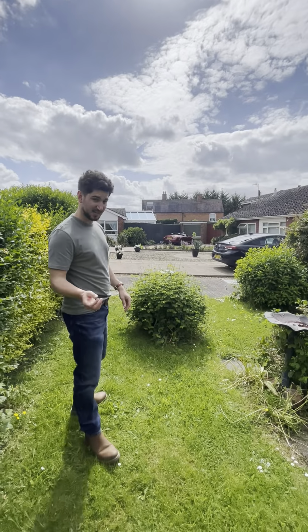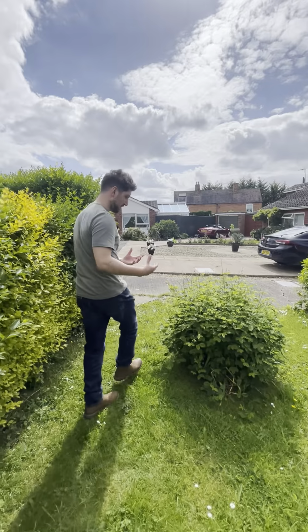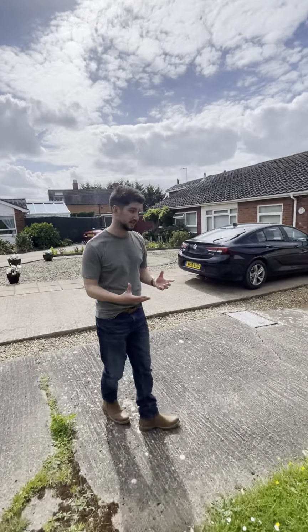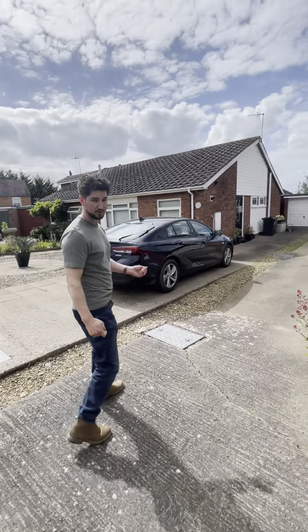The property is empty. It does require some refurbishment, which you'll see as soon as we get inside, sort of the amount of work that does need to be done, but could be a fantastic project for somebody.